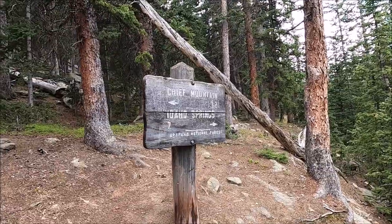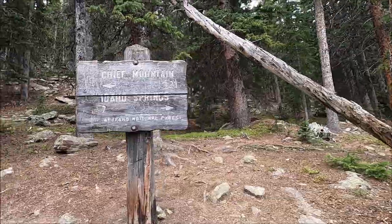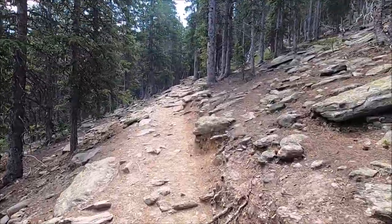You'll see this sign right after the Old Squaw Pass Road, but disregard the mileage. It's only a little over a mile to the top from here.